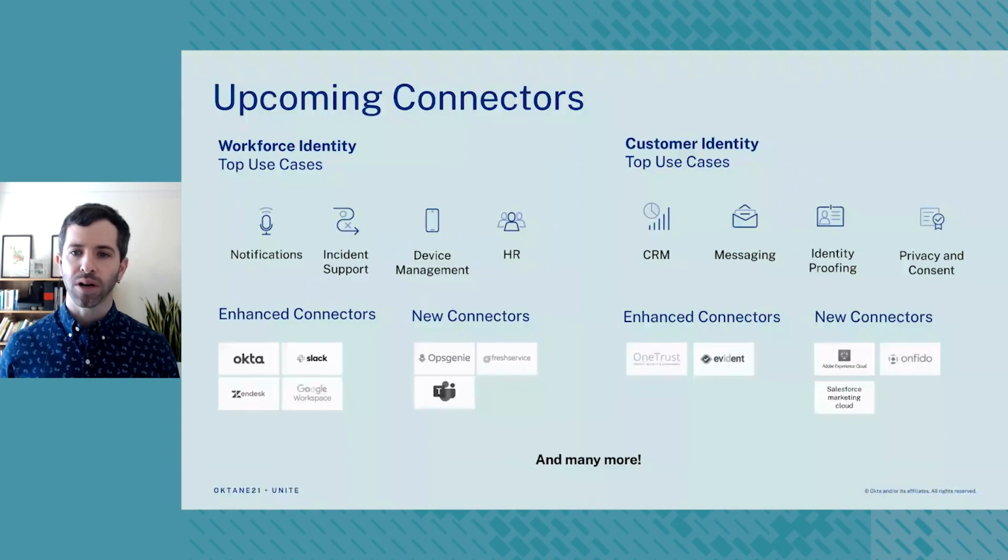As we go deeper into our more focused SIAM integrations, we'll be deepening ID proofing and privacy scenarios with OneTrust and Evident ID, and we'll also be launching new connectors to Salesforce Marketing Cloud, Adobe, Onfido, and others.